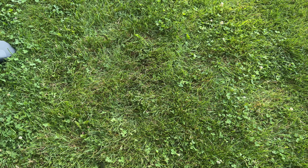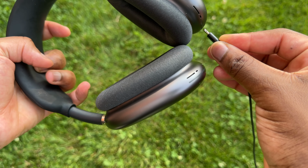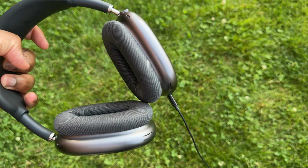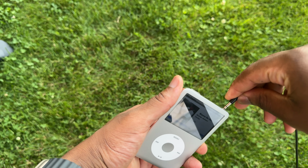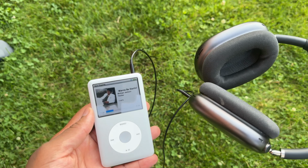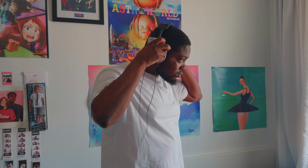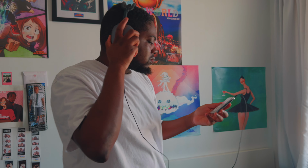So you see, with this, I can connect to the iPod whenever I listen to the iPod, but whenever I need to listen to something on Bluetooth on my phone, I can unplug the actual cable and listen with my phone. So again, having the AirPods Max is probably a must-have for me, because not only does it integrate very well with the Apple ecosystem, it works very well with the iPod, and it allows me to listen to the high-quality audio that I have on my iPod at the max quality.